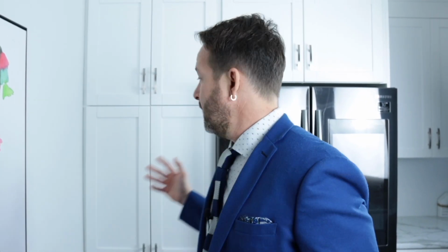The next favorite part about my kitchen is my pantry. Not only is it wide enough and deep enough to store all kinds of food items, but it has pullouts. A pantry cabinet can be one of two things. A really great spot to store stuff, but it's hard to access, or a really great spot to store stuff that's easy to access, and this is what pullouts do.